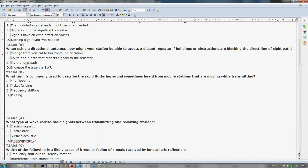There's also a thing called knife edge refraction, where you can point your antenna at the top edge of the mountain and it'll actually bend the radio waves as it goes over the top.